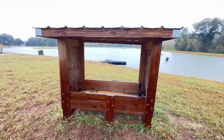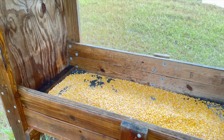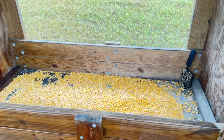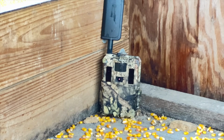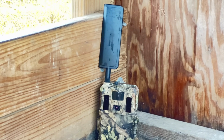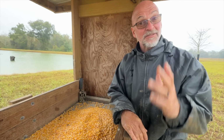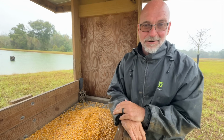This is one of the feeding stations that Stephen actually has. So the deer have access to this incredible grain. He also has his camera set up in a perfect location so we can see exactly what's happening. Can't wait to see what happens with the brand new pond and see how they're going to interact. There's nothing I love more than kids enjoying a water feature, or animals. It's awesome.